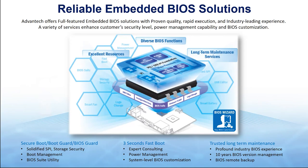In fact, in Advantech, we have about 50 BIOS engineers in our HQ site. They're scattered, some in ASEAN, some in Taiwan. So 50 is actually considered a lot for a BIOS team. So we can satisfy a lot of different kinds of BIOS customization, like what GB has mentioned about BIOS guard, boot guard, that kind of stuff.